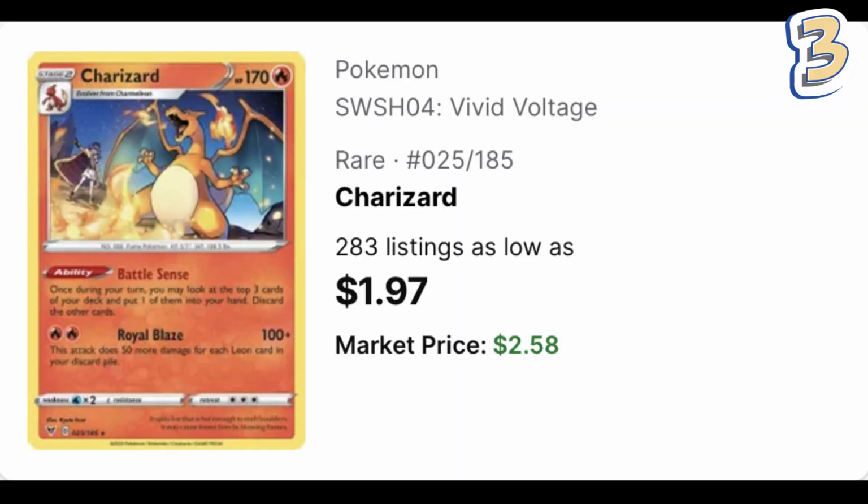Getting down to the final 3 most inexpensive Charizards, here we have a non-holo rare Charizard from Vivid Voltage that has a current market price of $2.58 and has the cheapest buy it now price on our list so far at about $27. Folks, there are not many Charizards that are not holographic and or ultra rare, so to see a non-holo Charizard in a set is very odd from what we usually see. This is a very easy card to get your hands on. It's very easy to grade because it's not a holo. Makes it the number 3 most inexpensive Zard on our list.